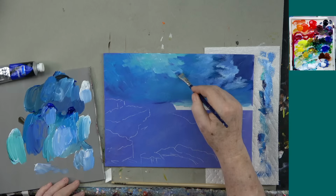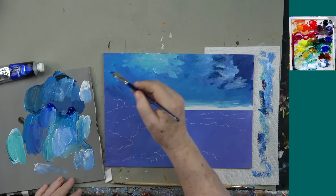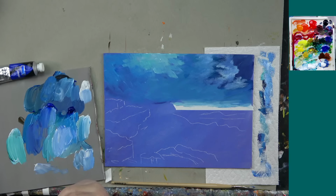And so, let's see, I'm going to have some zinc white out there for painting.